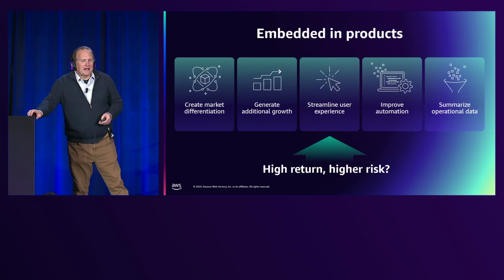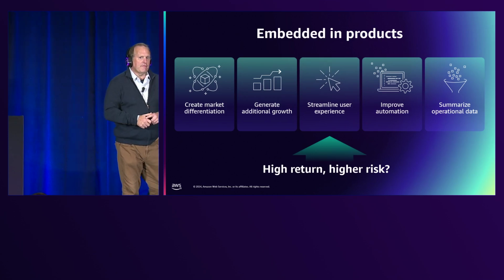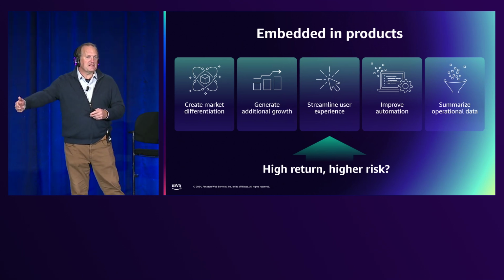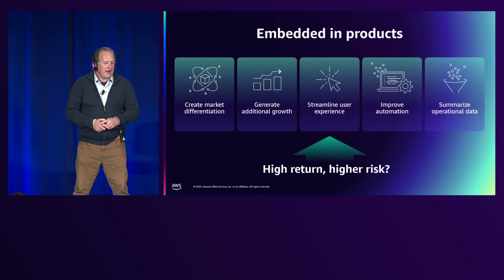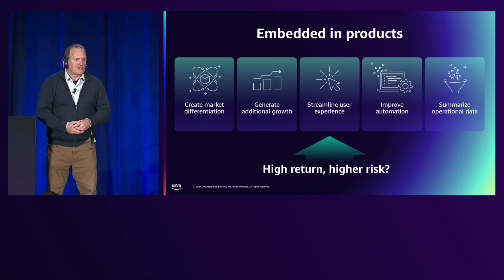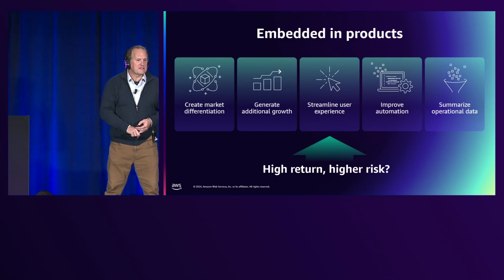Now, while that's interesting, the far more strategic use case from the product team perspective, the one I tend to do deeper dives on and work with teams on, is embedding these technologies in the products that they sell as part of their overall product strategy. Some examples of where we see that: investing in differentiation. You take what already makes you special and make that even more special by applying generative technologies. Generating additional growth through new products, things like chatbots or co-pilots.